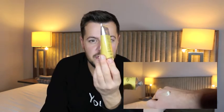It contains olive oil and jojoba. So in terms of matte, not necessarily the best moisturiser to use. However, stay tuned. Following this is a mattifying product. But the smell of this is lovely, and I really, really like this silver tube.